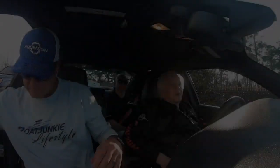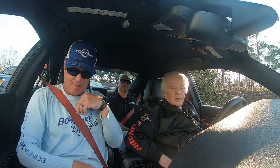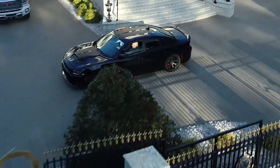Just minutes after arriving at Reggie's unbelievable home, he invited Joe Martin, the president of Bonita Boat Center, and I for a quick ride in his hot rod, 700 horsepower Dodge Hellcat. This amazing day is getting better by the minute.